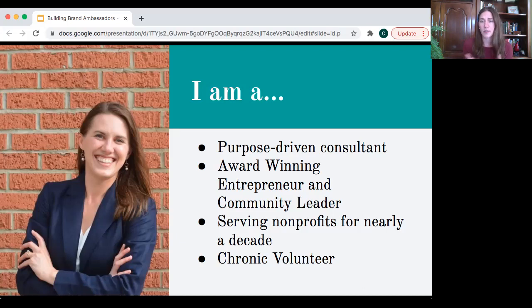As part of Curio 412, we focus on strategic management and community relations. That strategic management side ends up looking a lot like policies, procedures, communications plans, the nuts and bolts of a business that really help it to move. And the community relations side gets into the outreach that we're going to talk about today, building relationships with people within the community to help your brand really stand out.